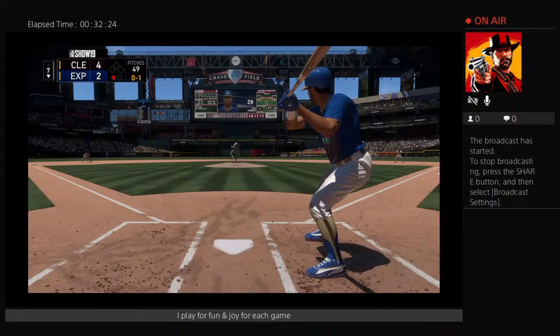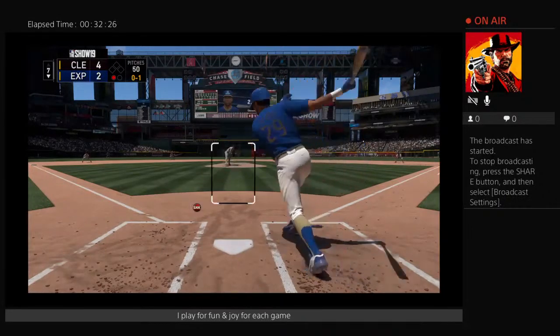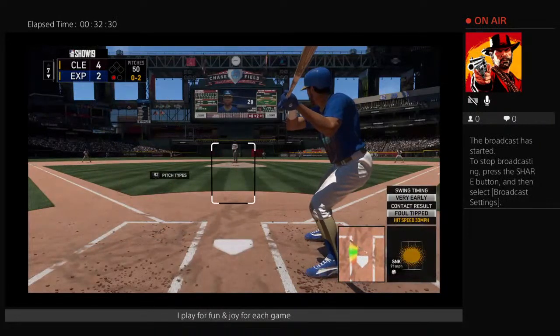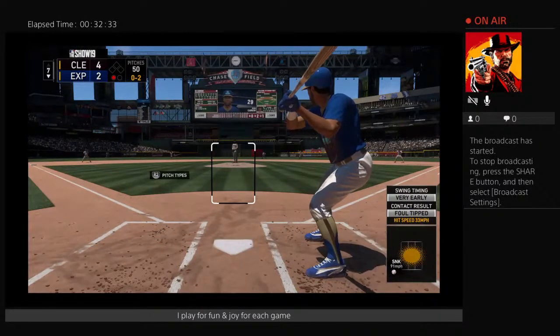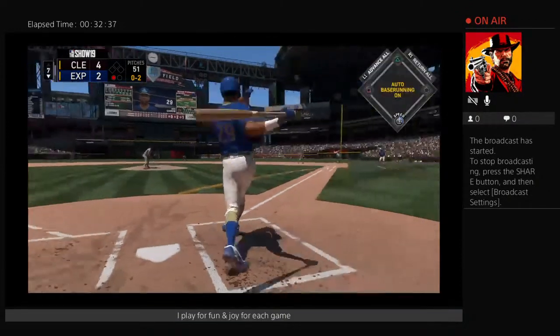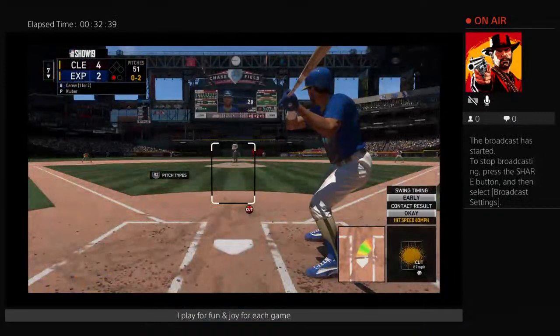Halfway to 100 pitches. Here it is. Another one fouled off, and he's quickly behind 0-2. The windup and the 0-2 pitch. Down the first baseline, but this will wind up foul. Still 0-2.